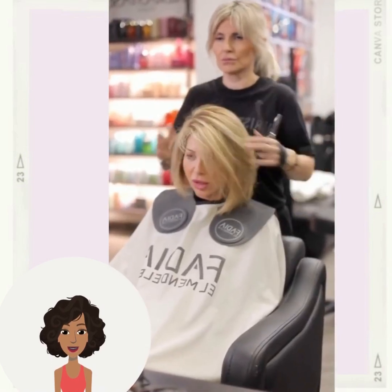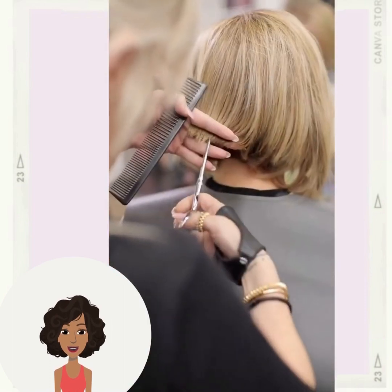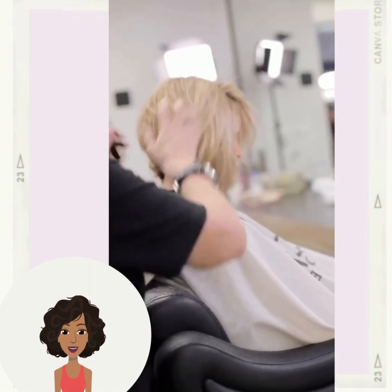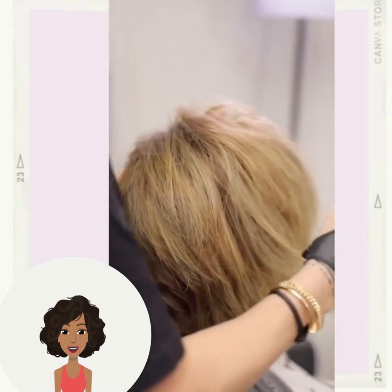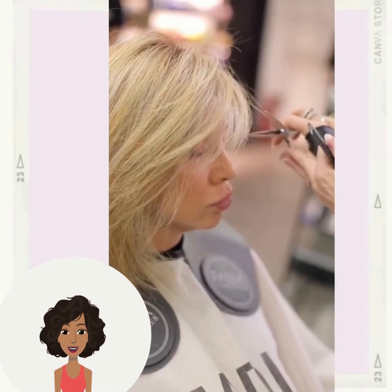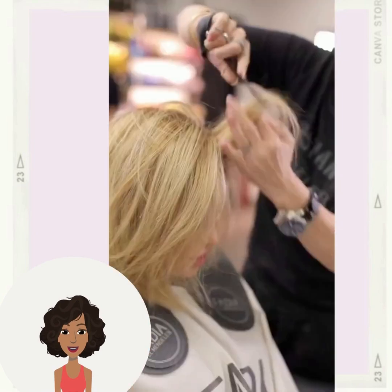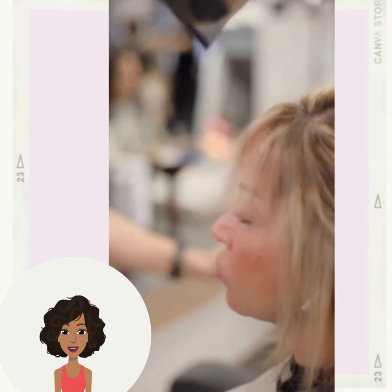And then we have more of an angled bob haircut for this next look. Beautiful blonde color, cascading back. She has so much volume in this particular haircut. Absolutely stunning.